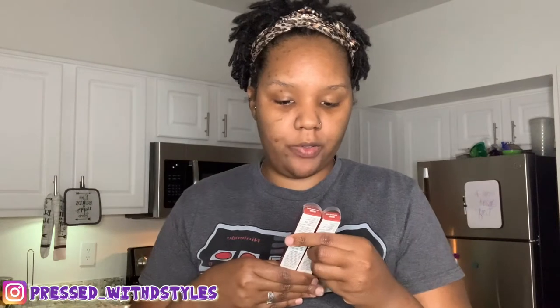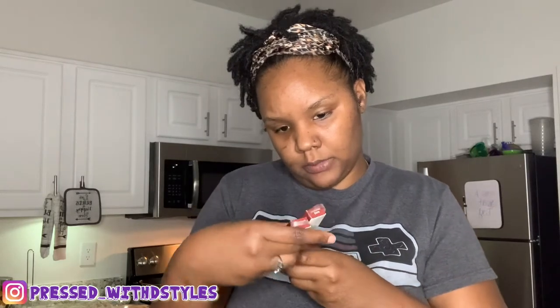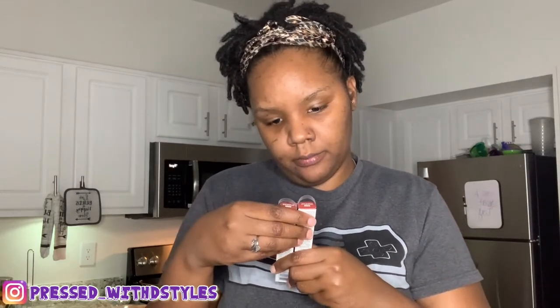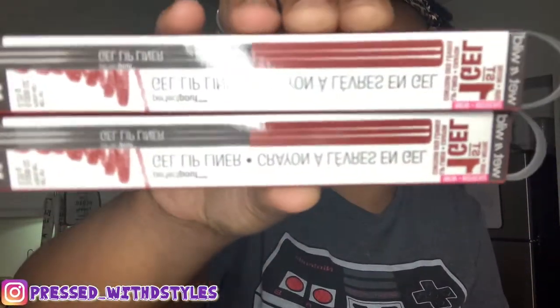So I got that. I also picked up Wet n Wild gel lip liners. And what color is this? This doesn't have a color. Well, I don't see a color, but it's more of a burgundy. It's coming up like a burgundy color. So I picked up two of these because I love that color of lip liner. I just think it's really cute.